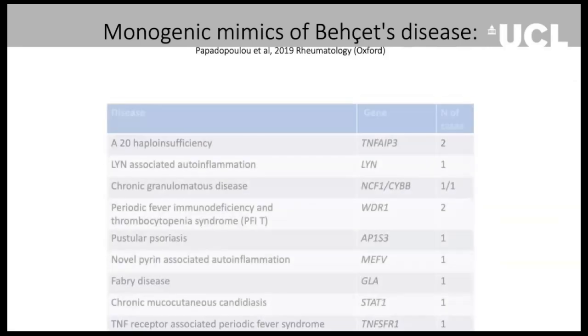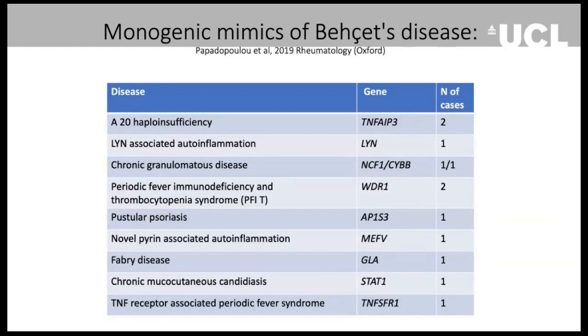And this is some data that's been published in Rheumatology Oxford in 2019. And what we found was a range of mutations in patients who had a phenotype suggestive of Behçet's disease but had an alternative diagnosis, sometimes with important targeted treatment.